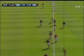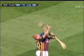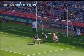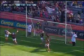Well, having won the puck out, they'd only one thing on their minds, and that was to set up a scoring chance. Owen Larkin, hurler of the year just over 12 months ago. Damien Hayes is in after it. Noel Hickey is there trying to guard it, and they make a mess of it, and in comes Damien Hayes, and Hayes prods it into the back of the net in the 19th minute.